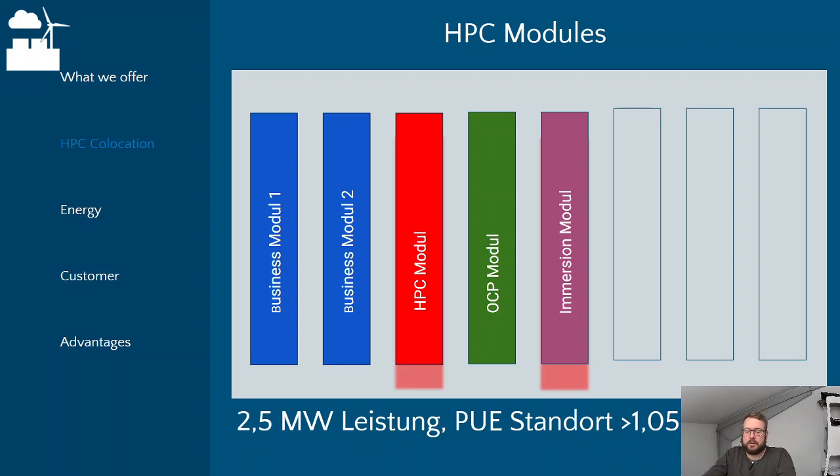How does our setting look like? So you saw on the picture, you saw 8 foundations. We've already projected 5 of those, standard business IT and an OCP module. Those are air-cooled bays, which we just briefly touch with pictures. This is your standard 5 kilowatt density, not that exciting, just very redundant, all the bells and whistles and certifications.